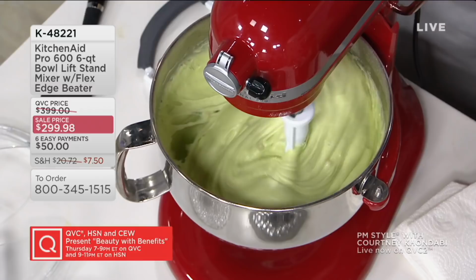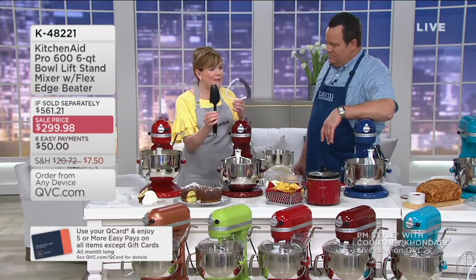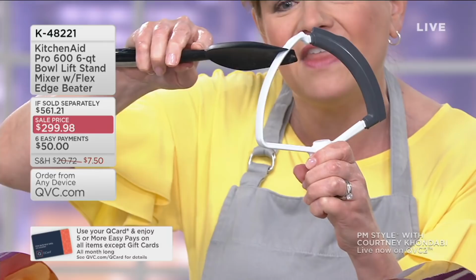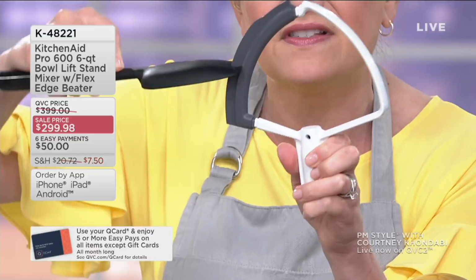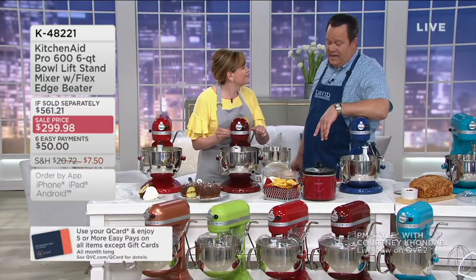Mm-hmm. And David, I love that this mixer just comes with everything. What a great gift, or you get it home and there's nothing you need to add on to it. Love this spatula. This is how it works. It has a special little notch here. You just hook that on the edge of the beater and it's gonna clean that beater perfectly for you, right down the side of that flex edge, that most popular accessory that you're gonna get with this already packed in. And it's already included. There's nothing left for you to buy.